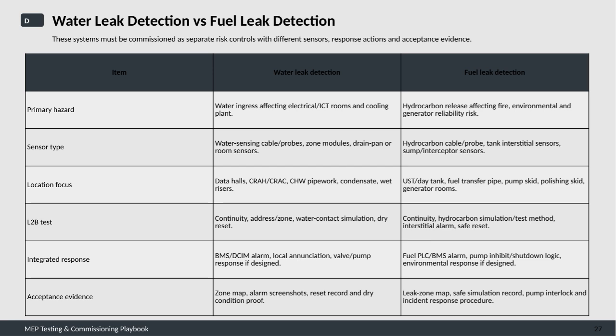Acceptance evidence must include leak zone maps, records of safe simulation tests, pump interlock confirmations, and documented incident response procedures. Understanding these differences ensures each system is commissioned effectively to manage its unique risks.